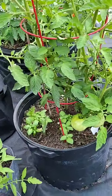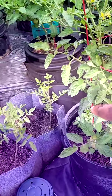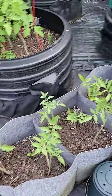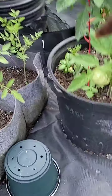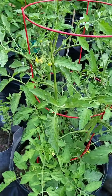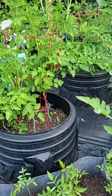So I have some tomato plants right here in the middle. And I got some basil growing over here. These are some more tomatoes. And you see I have two down here, nice size, waiting for them to turn. I have more growing inside.